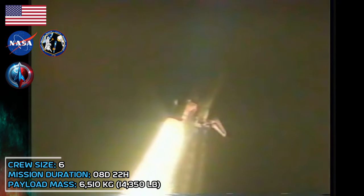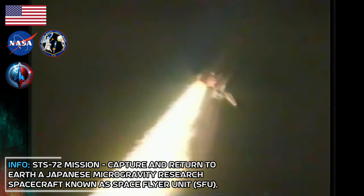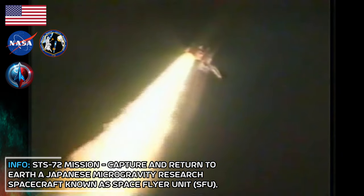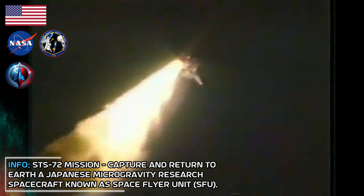The roll maneuver is complete aboard the orbiter Endeavour. The orbiter is now in a heads down position on course for a 28.5 degree, 250 nautical mile orbit, in pursuit of the space flyer unit for rendezvous and capture on Saturday morning. Endeavour's engines have now throttled down as the orbiter prepares to pass through the area of maximum dynamic pressure on the vehicle.